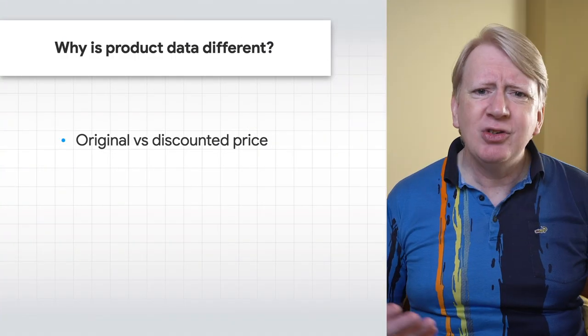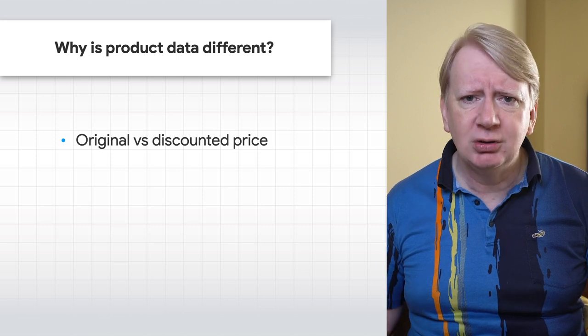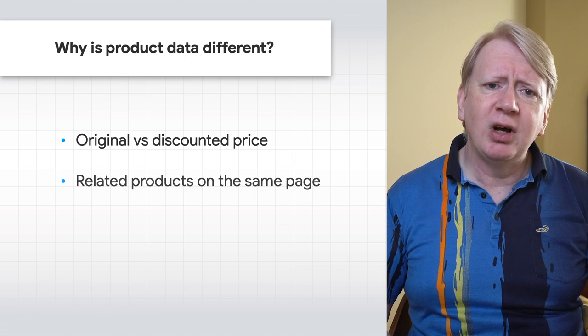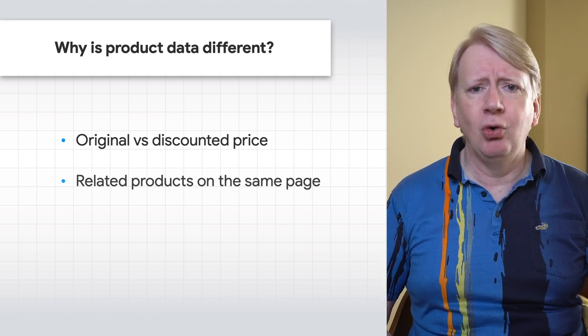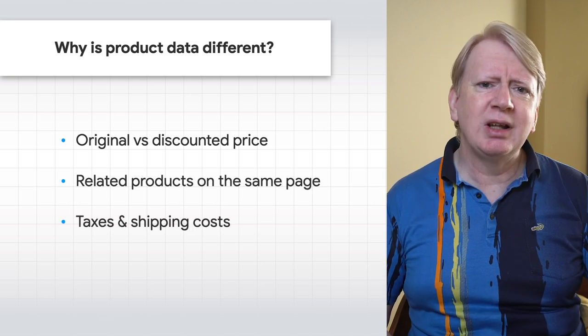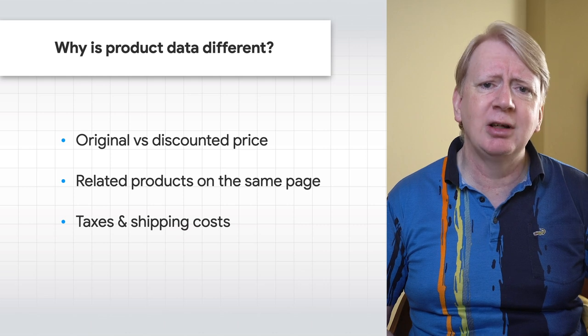Google Search extracts a lot of information directly from web pages. So why is product data different? The reason is product data needs to be accurate, and extracting information from web pages can be less reliable. For example, how does Google understand which is the product's price when both the original and the discounted price are shown? How does Google find the right product if the page also shows related products? And how does Google understand whether additional costs, such as taxes and shipping, are included in the price?